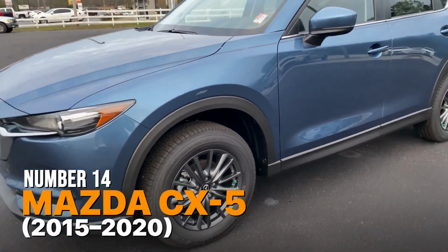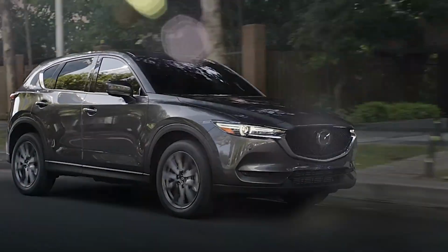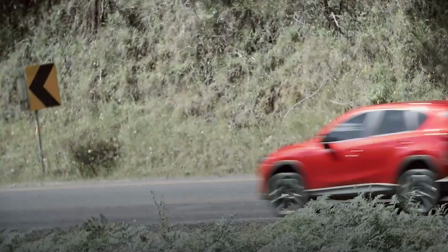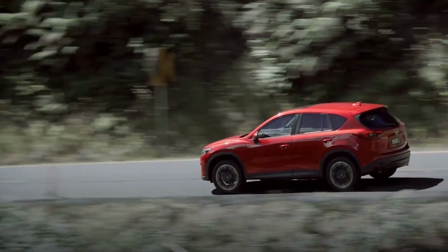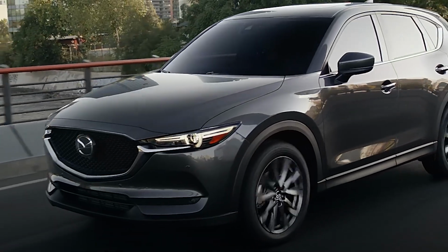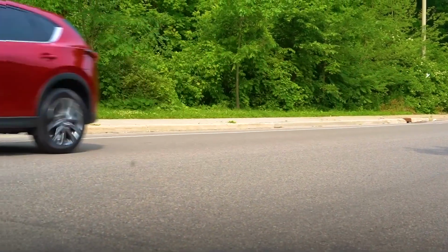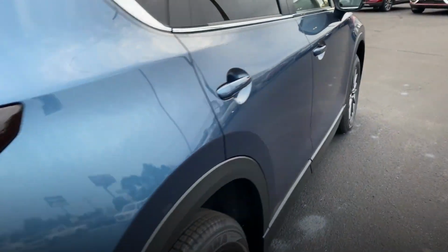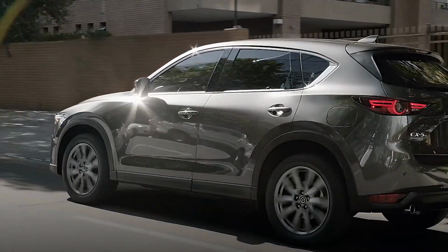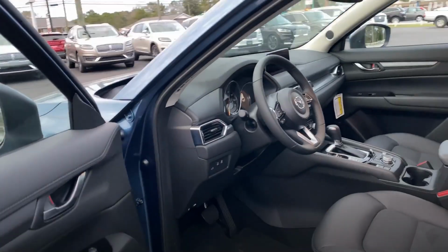Number 14, Mazda CX-5, 2015 to 2020. Next up is a compact SUV that balances fun and practicality like few others. The Mazda CX-5. Many SUVs can feel like appliances, but the CX-5 actually makes driving enjoyable. That's a big deal for seniors who want confidence on the road without stress. RepairPal ranks it number 1 out of 26 compact SUVs, with excellent reliability and average annual repair costs of just $447. That's peace of mind that doesn't break the bank.